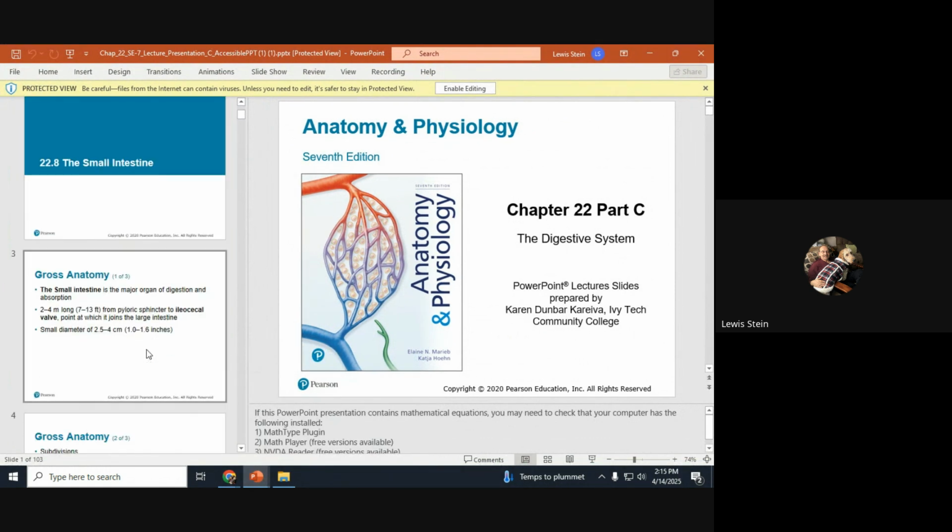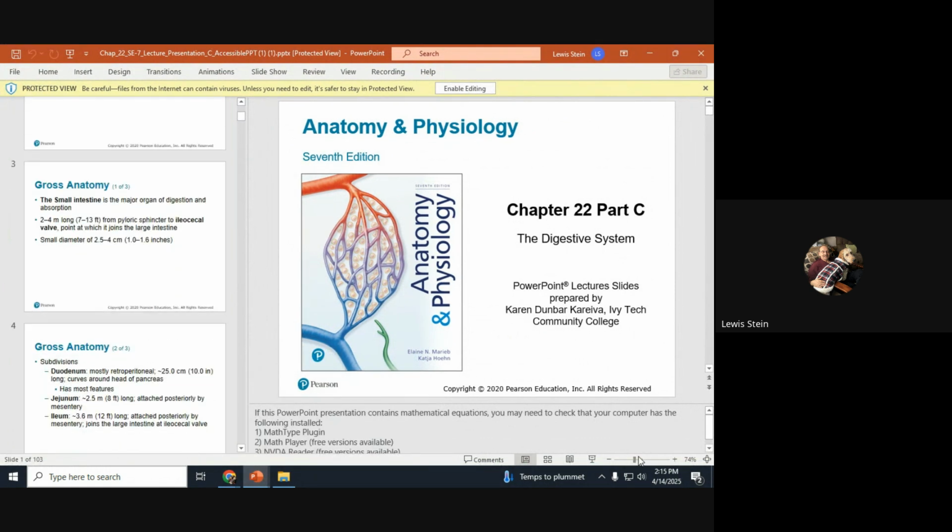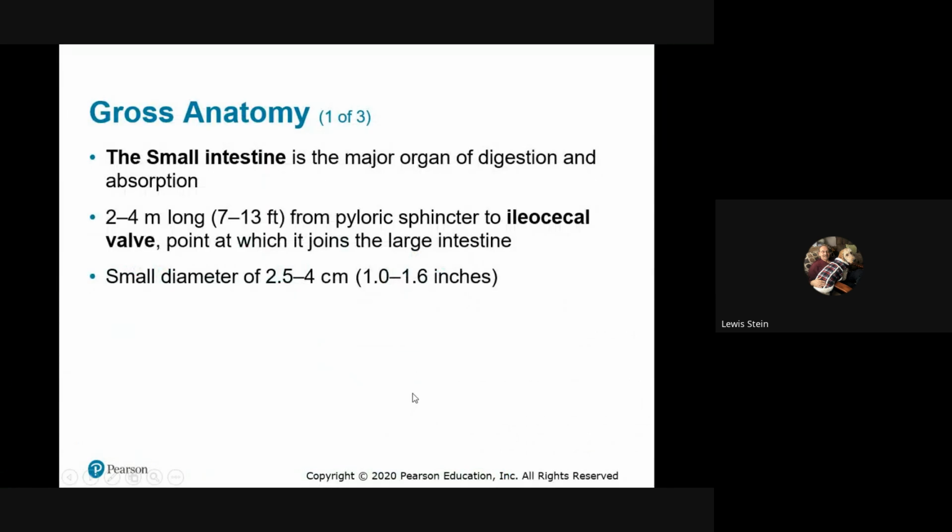Part C, the small intestine. We did the anatomy. Review it. All the different things. We all did this in advanced anatomy. Everybody was here. Most of us were here. You can read this. It's straightforward. Okay. The whole idea, you have all of these adaptations.